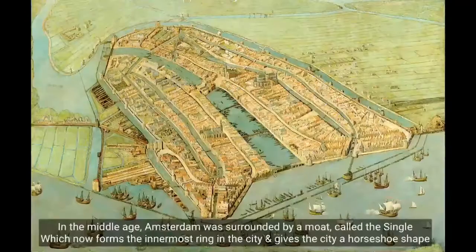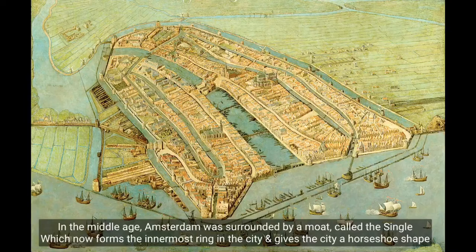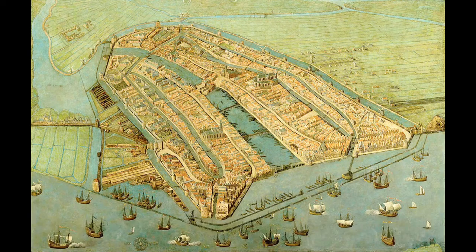Back into the history, during the Middle Age, Amsterdam was surrounded by a moat called the Zingel, which now forms the innermost ring in the city and gives the city a horseshoe shape. If you are interested to see the Zingel Canal, you can check my other video on it.